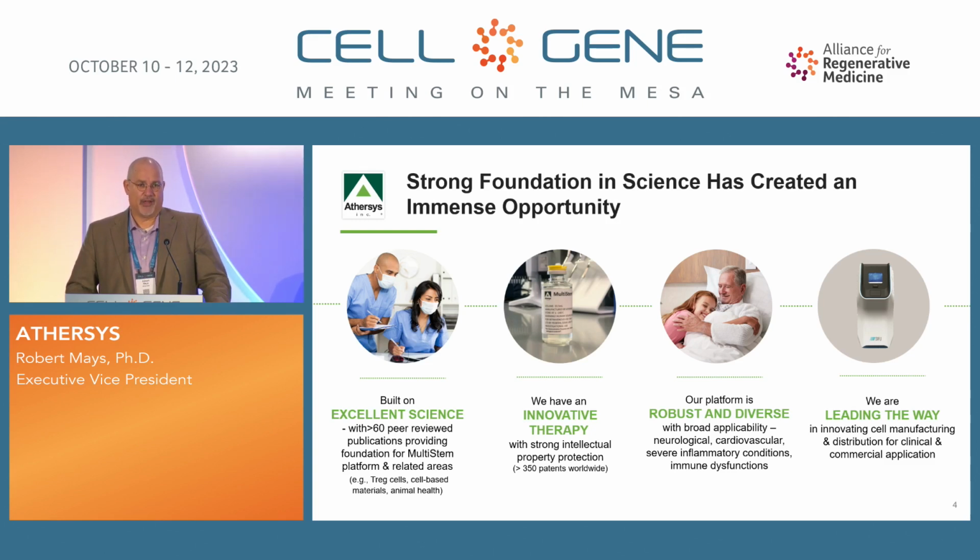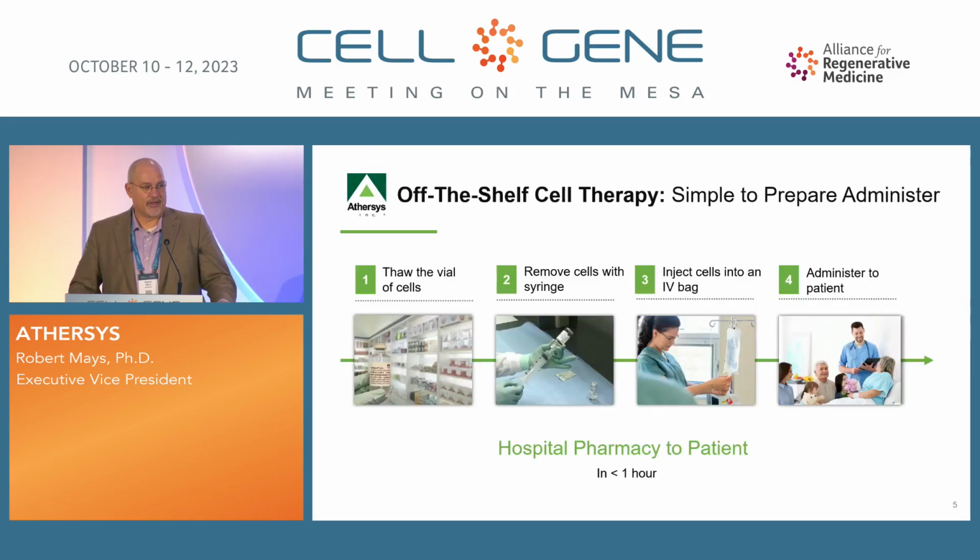And we've even developed some intellectual property and a type of device for storage of the cells under ultra-low temperature conditions at the clinical sites for storing and distributing the cells in the pharmacy. The cells are like type O blood. You thaw the cells, you pull them up in a syringe, you put them into a bag of physiologic saline, and then you get them to the patient where they're administered intravenously. And all of this can be done from the time the floor makes the call in roughly less than an hour.